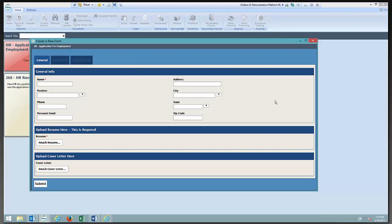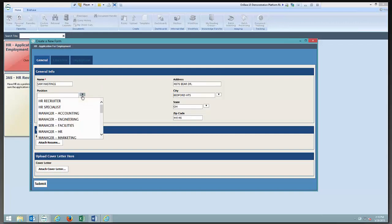As an applicant, I can go ahead and fill out the application. I can type in my name, I can type in my address, I can type in my phone number, and I can choose the position that I'm applying for. So today we'll say that Sam is applying for a sales engineer.